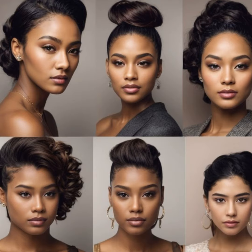You can do a pixie cut on a heart-shaped face, but you would want to add some volume at the crown and maybe some side-swept bangs. So you can still do the pixie, but you just got to style it the right way. Exactly.